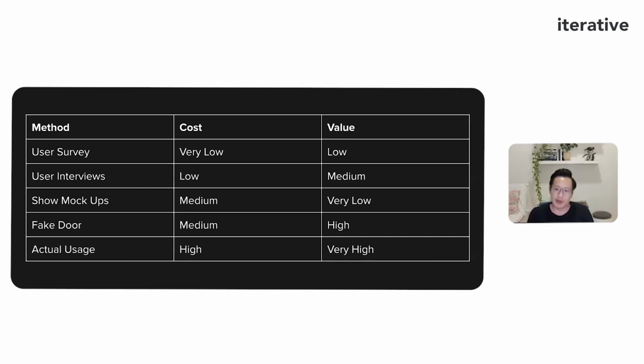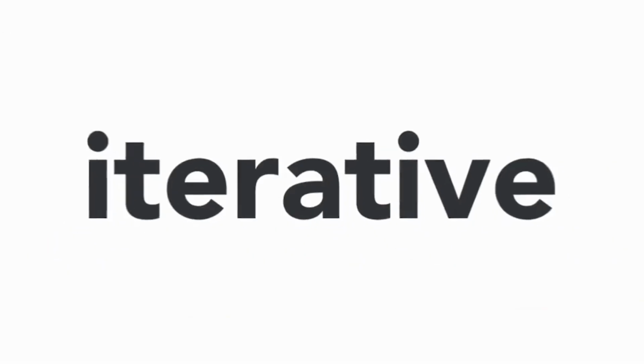Again, I think you can do all of this with very little money in a few weeks, and actual usage you could probably do, but definitely fake doors and user interviews you can do in your part-time. I'll talk to you about how to do it, but you can do it that way.